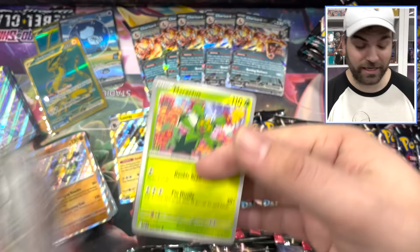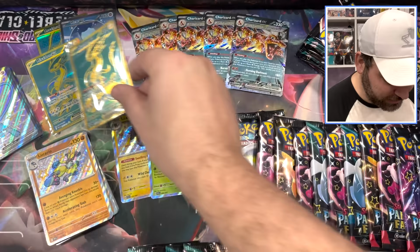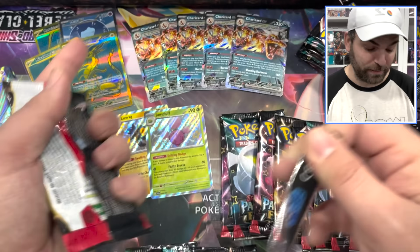Ooh, double Mariodon. What? Back to back? That cannot be normal, possible. Oh my God, we're getting the nuts here. What is going on? Double Mariodon. Guys, it's like a 1 in 50 pack card. Back to back pack, same case. I'm telling you, these 36s are completely random. There's no ratio. The fact that they did that is stupid. There's no ratio to these 36s.